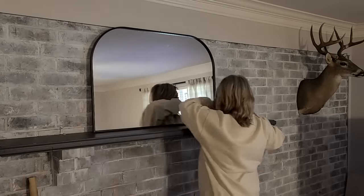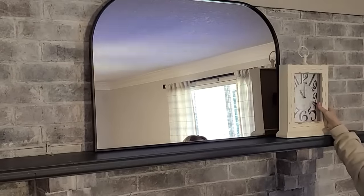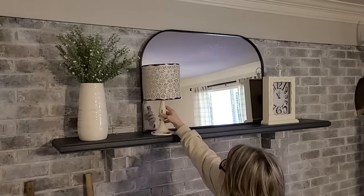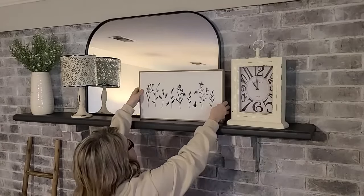Okay, now that we've got the mantle wiped down, let's start decorating. Now, I haven't had this clock on the mantle in quite some time, and I've really missed it. So I'm going to add back this clock. I'm going to put a tall vase with some simple florals, one of my favorite little lamps. And you'll see here in a minute, I'll put a little fake candle in it.